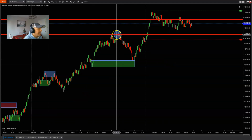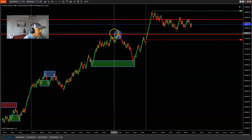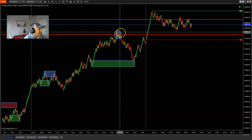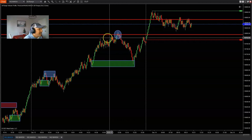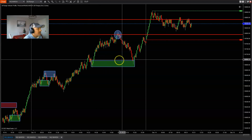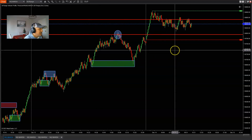Okay. Yesterday, you see what happened here. This was a round number. I talked about this, 16,800. It rejected that area right where this ellipse is, where this red line is at. And it came down, and what did it do? Tap into this area of demand right here, okay? All right, so just pay close attention to the structure of the market and price action, okay?